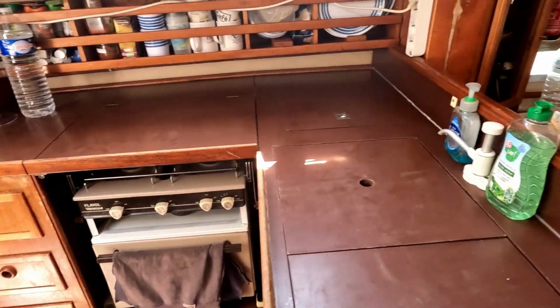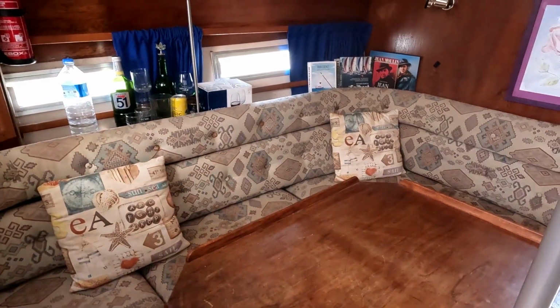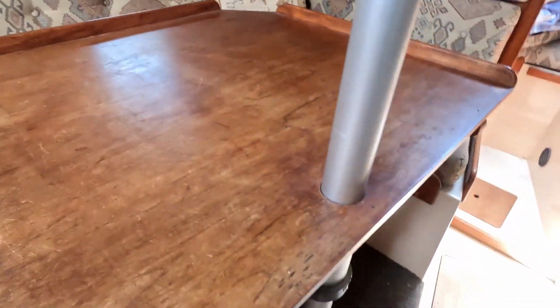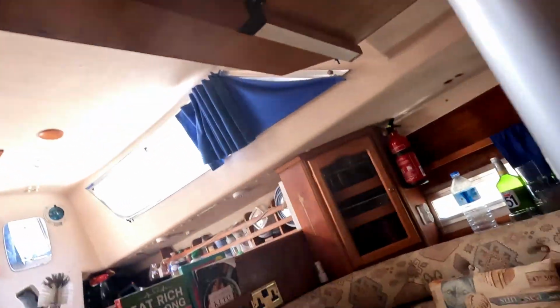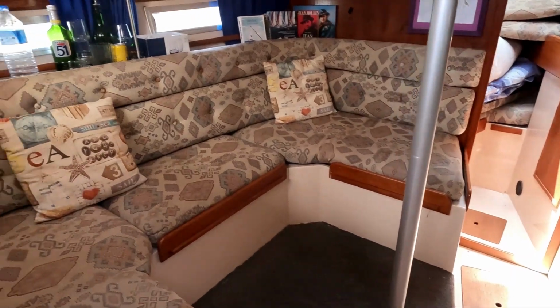Okay, going from the kitchen, we'll come across to the salon. And the salon here, we've got a nice little sitting area. There we are. Plenty of seating. And this table can go up or down. I'll just demonstrate that. There's the table now in its raised position, which gives you nice access to the salon area. You have to watch your head because it's a bit low.